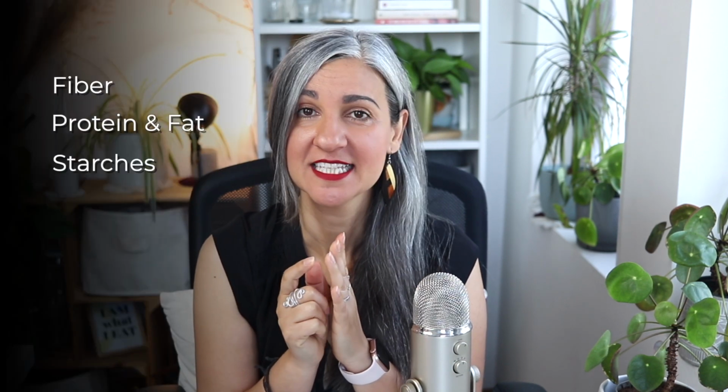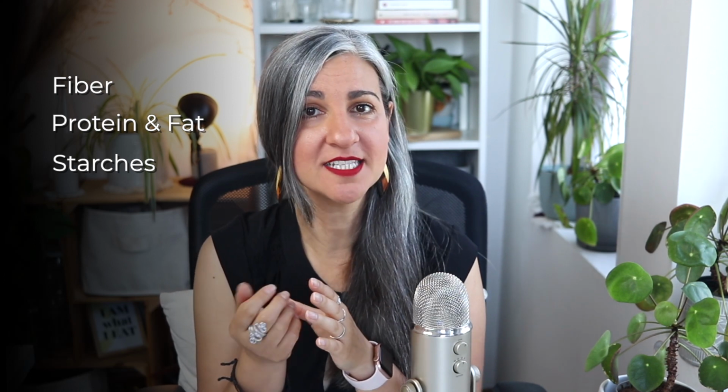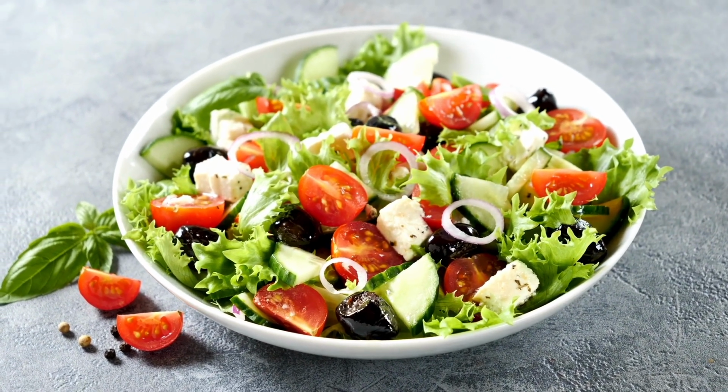When all the food groups are present on our plates, it's important to consume them in the correct order. Fiber first, then protein and fat, starches such as rice, potatoes, pasta and breads, and finally sugar. For example, let's say we are having baked salmon with potatoes and a salad. In this case, we should start by eating the salad first, preferably with the vinegar dressing.